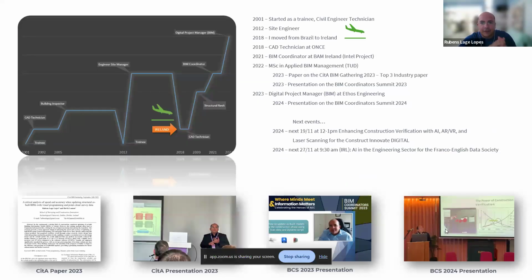Just a bit about me. Don't worry, I won't read all that. I started in 2001 as a civil engineer trainee, then technician, then site engineer. I moved to Ireland in 2018, then started again as a CAD technician, then structural Revit technician, BIM coordinator. Now I'm working with Ethos as digital project manager.